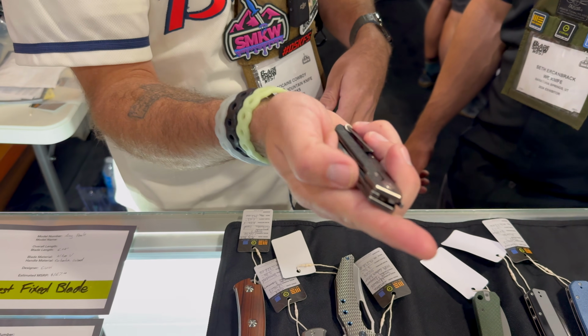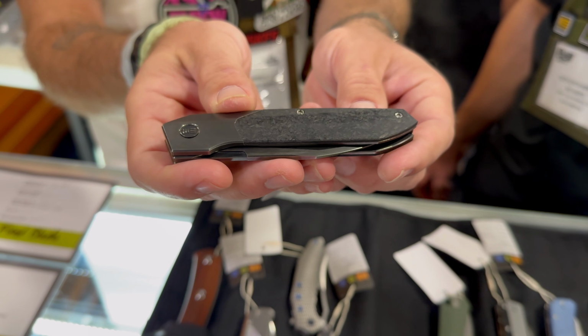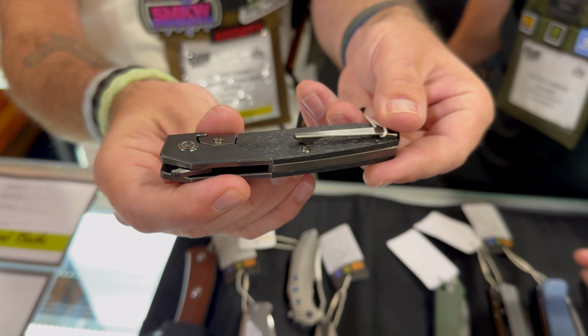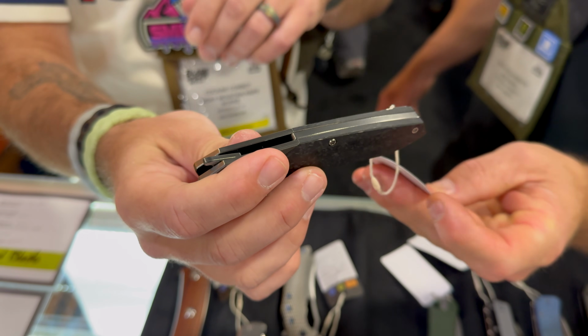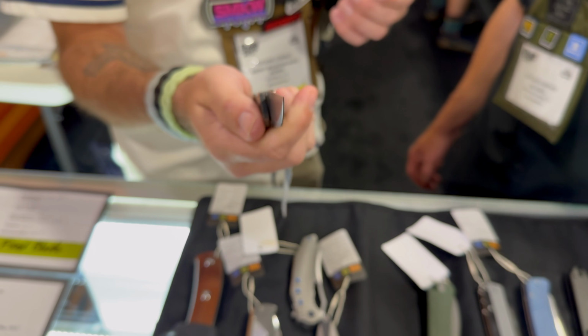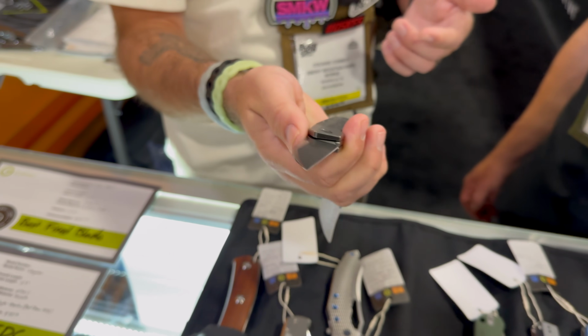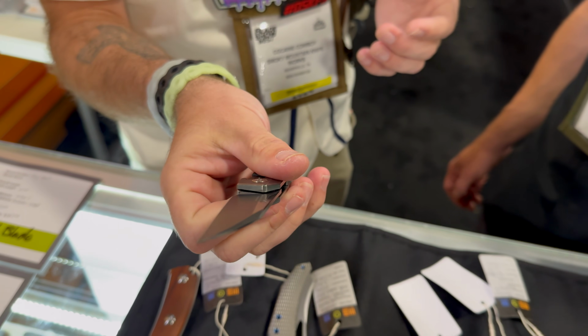I love this thing. Another gentlemanly knife here. It's called the Burr 15, I want to say. Yeah, the Burr 15. So that's like the sound that an A10 Warthog makes. Brr. 15. Yeah, I like that. And that's a different blade finish too.